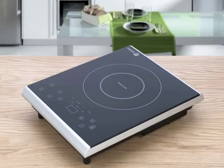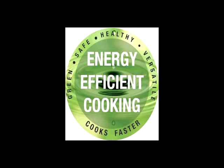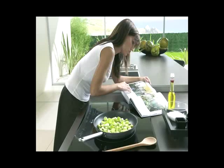Fagor's induction cooktop is a highly energy efficient appliance. That means savings for you and for the environment. At Fagor, we believe in energy and resource conservation. Fagor is committed to creating energy efficient products that preserve the environment and save you money.